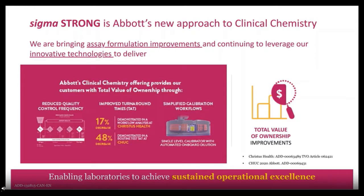What these particular 2 studies and cases have realized is that value of ownership through reduced quality control frequency. Having high-performing Six Sigma assays can change potential quality control frequency due to the performance, improved turnaround times, and simplified calibration workflows, all helping to contribute to that total value of ownership and also achieving and improving operational excellence.